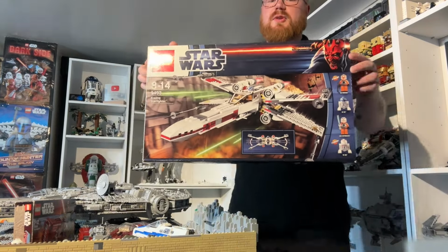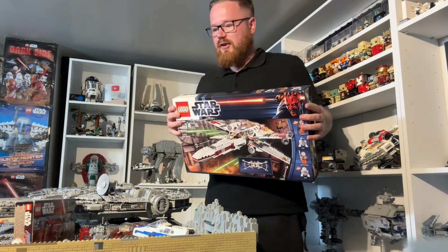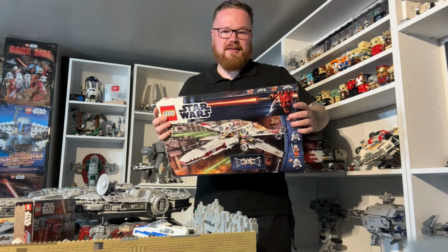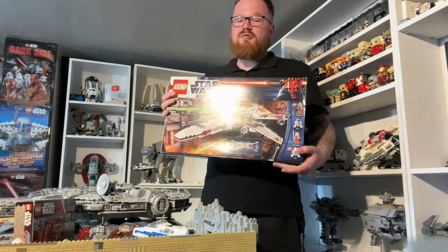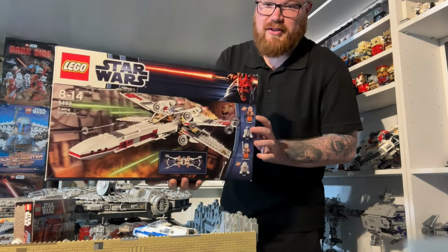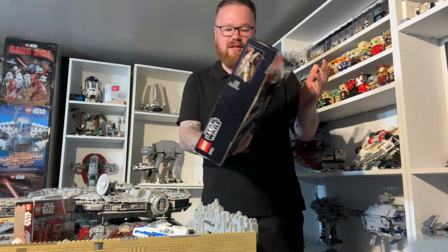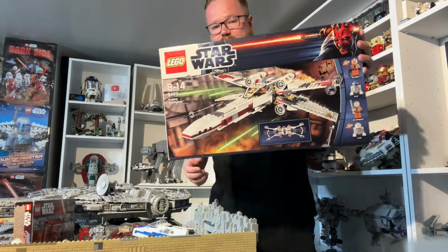What an absolute beauty this set is. I've already got the UCS X-Wing. I've got the 2021 or 2022, whenever it came out, basically the latest X-Wing. I've got that as well. But this was a ridiculously good deal. And look at the box. It's gorgeous. This box art is amazing. And there is the minifigure, the Jack Porkins. Finally got that minifigure, which is awesome.